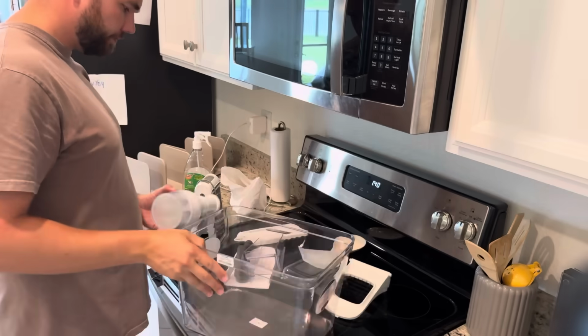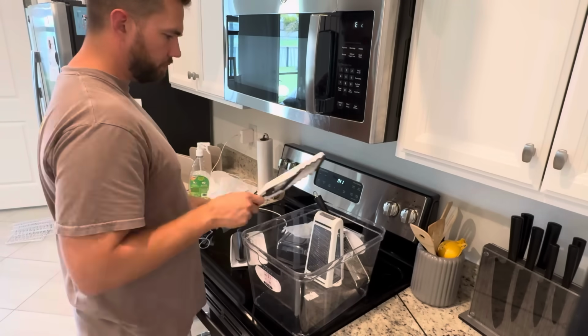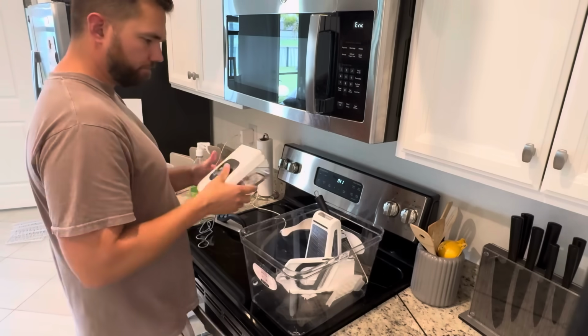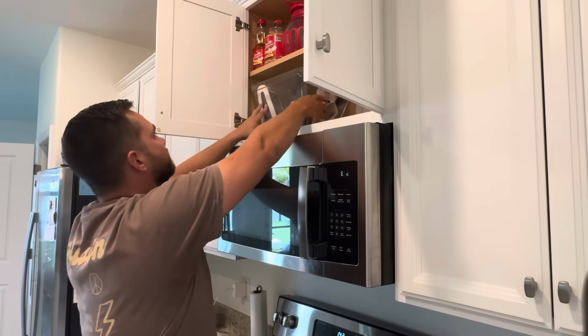So I was able to get rid of so many things that I freed up this container and decided to use it for all the sharp stuff and put them above the microwave. For all of you guys that have a mandolin, this is just my public service announcement. Please use the guard when you're using that thing, because you will cut your finger so quick with it.